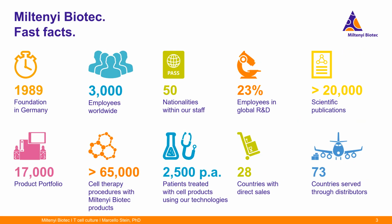So let's begin with a brief company presentation. Miltenyi Biotec was founded in 1989 by Stefan Miltenyi himself and is the largest owner-managed company in Germany. We have two main sites in Germany, one in Bergisch Gladbach, where the headquarters are located, and one in Teterow, where the GMP manufacturing facility is located. We have subsidiaries in 28 countries and distribute to an additional 73 countries. Currently, we employ over 3,000 employees worldwide.